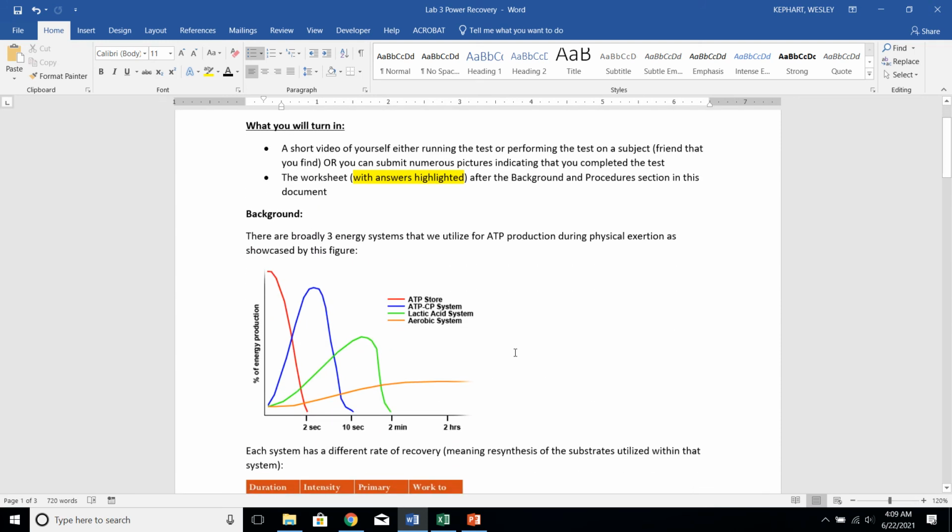So, okay, let's get back into the background, which I do want you to read. I'm just going to explain a little bit of it to you right now. We have broadly three energy systems that we utilize to produce ATP, the energy currency of our body. We actually don't use carbohydrates or fats directly for energy. Through a multi-step bioenergetic process, we create ATP with the stored chemical energy within these different macronutrients.